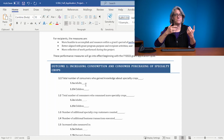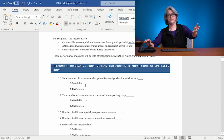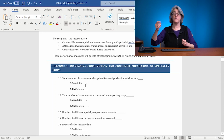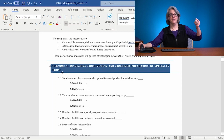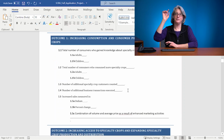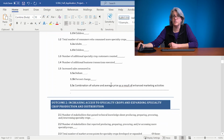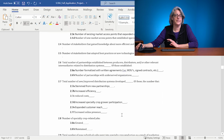Say I said I was giving a workshop to 25 adults, or number of consumers who gain knowledge about specialty crops. I did an expo at my farmer's market and I exposed 50 adults to this idea. When you go back for your reporting later, you can say, did I meet that objective or not? How did I measure that objective? This indicates that I had the outcome that I was looking for, in this case 1.1, exposing consumers and gaining knowledge about specialty crops. Huge variety of programs that could be done under this. Anyway, just to recap, if you check that outcome, you must check at least 1 of the indicators, but look down these indicators and give us the numbers that you would expect to achieve on the ones that are applicable to your project. If they don't make any sense to your project, leave them blank.